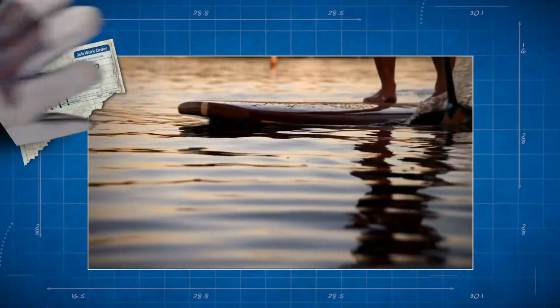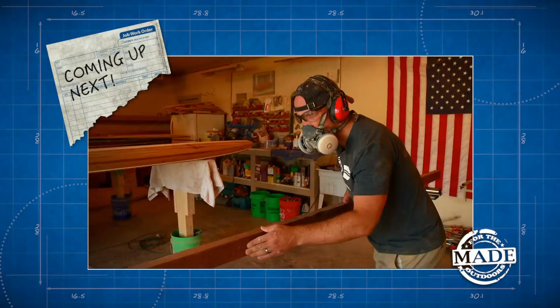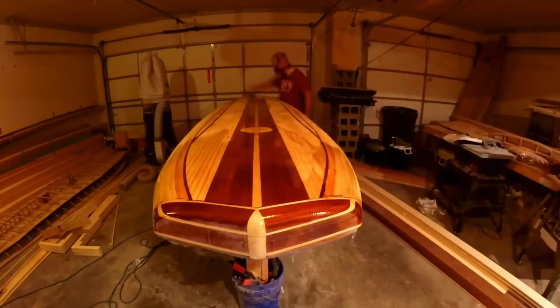Coming up, paddle power created by a man with a dream. We sneak into the garage to watch one-of-a-kind paddle boards come alive.